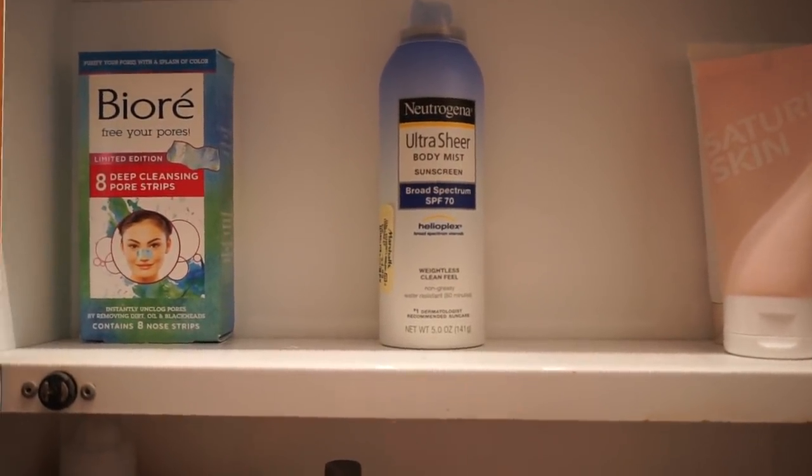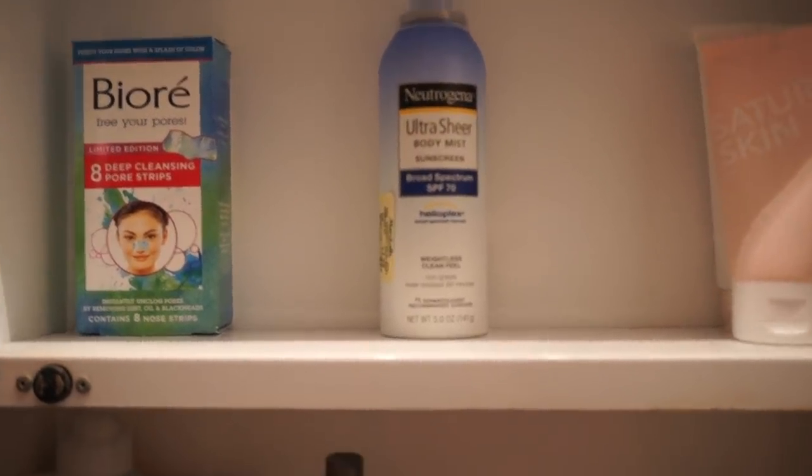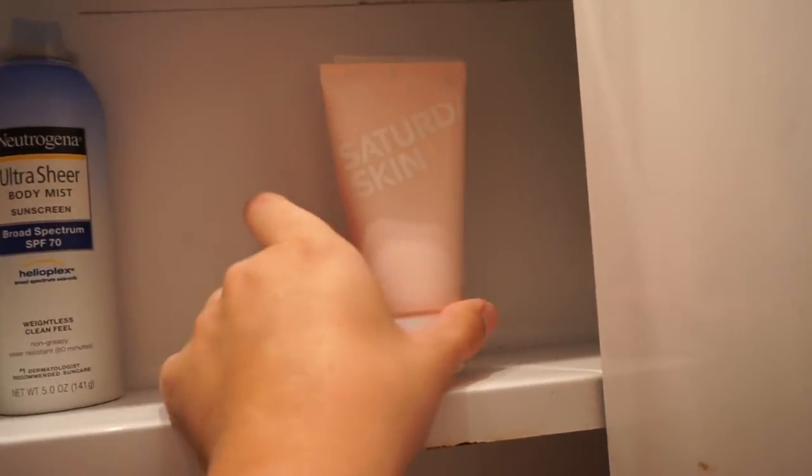I have some sunscreen that I thought I'd end up using, but I just don't go outside, so that's probably gonna get tossed, because you only keep those for the year and they go bad. And then I have two of these little skin peelers. You put them on your skin and it gets rid of dry skin. I love those, so they're in the lineup.